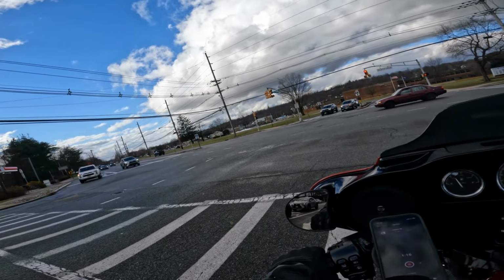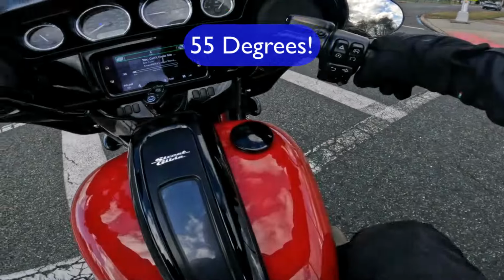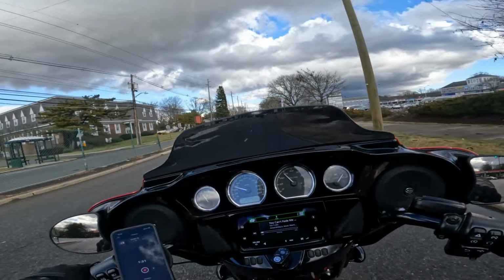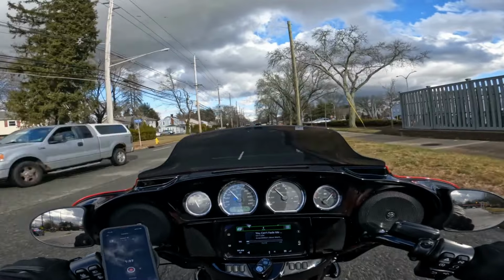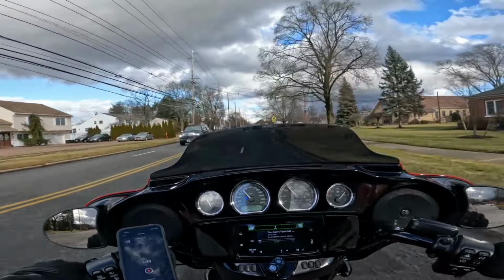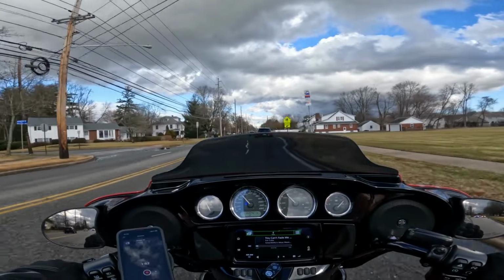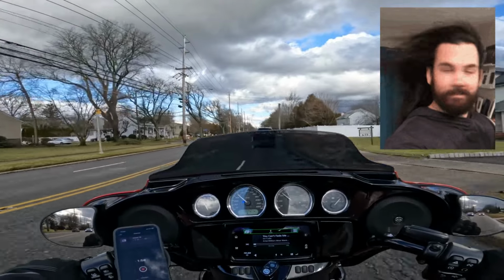But today, look at the sky. Right now it's 55 degrees, but only for like 4 hours. And then it's gonna drop to 30 degrees, literally in the span of 4 hours. It's gonna go from 55 to 30. It's crazy. But when you get a little block of window like this, you gotta take advantage of it, right? That's what I'm doing.